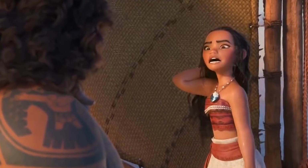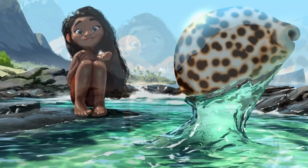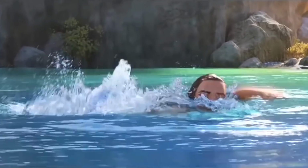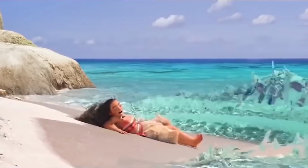Moana followed the tradition of many Disney animated films that feature female protagonists by having Moana appear to be a teenager. It turns out that wasn't the original idea though. In early concept art, the character is significantly younger. She also seems to be controlling the shell shown coming out of the water. This indicates that this version of Moana would have been more in touch with her magical ability to control the ocean.